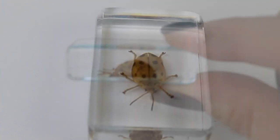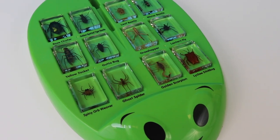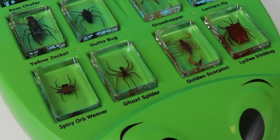On to our next bug, the yellow jacket. Check out the iCard above. I have a great video on spiders too.